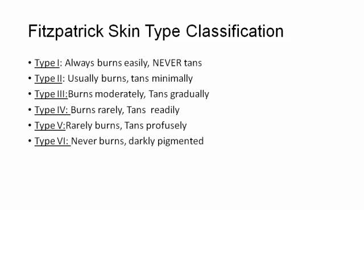This is the Fitzpatrick skin type classification. This is really a good thing to remember because when you're charting on your patients, especially a skin thing, this is a good thing to put in there what type they are. So type 1 always burns, never tans. That's me. Type 2 usually burns, tans minimally. Type 3 burns moderately, tans gradually. Type 4 burns rarely, tans readily. Type 5 rarely burns, but tans profusely. And type 6 never burns.